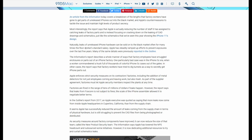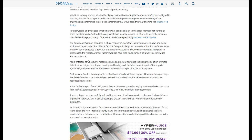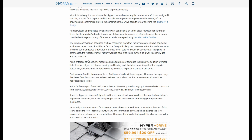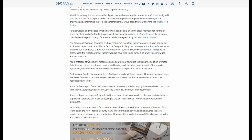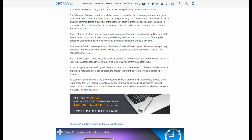It says the information's report describes a whole manner of ways the factory employees have smuggled enclosures or parts out of an iPhone factory. One particularly bad case was in the iPhone 5C era, when a worker commandeered a truck full of thousands of colorful iPhone 5C cases out of the gates. Okay, that's kind of messed up. In other cases, the report says that factory workers have tried to dig tunnels as a way to secretly get iPhone parts out. Wow, Shawshank Redemptioning it.